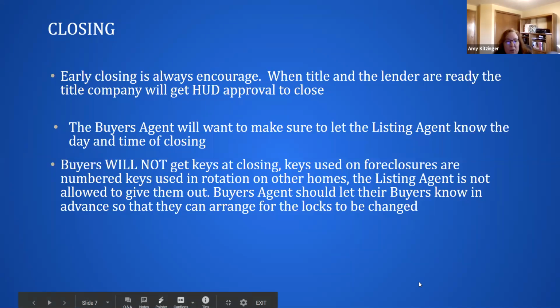Okay, closings. HUD always encourages early closings. If everybody's ready, they'll say, great, have the title company submit the closing docs and we'll approve them and we'll close early. So as a buyer's agent, you're going to want to make sure that you let the listing agent know the day and the time of the closing. Nobody tells the listing agents when this is happening usually.